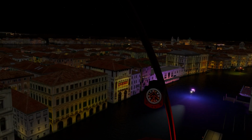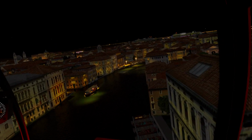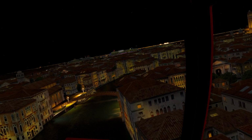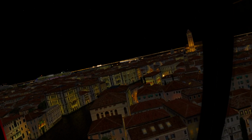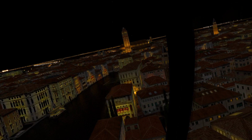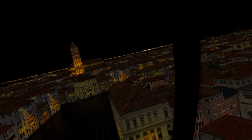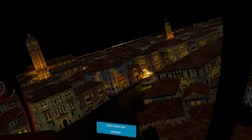Beautiful buildings of Venice. There are also many boats, gondolas, ferries, many moving traffic, so very heavy. Despite this, it's still very smooth. The ride is still very smooth.